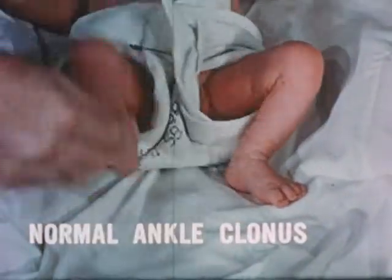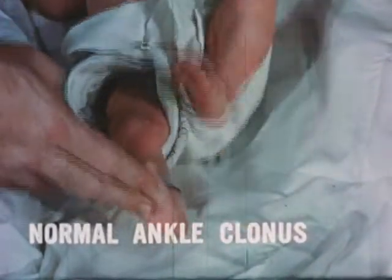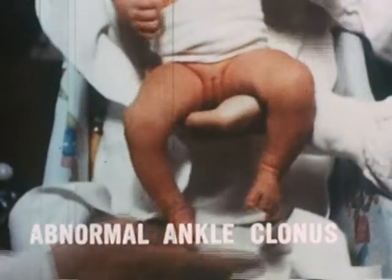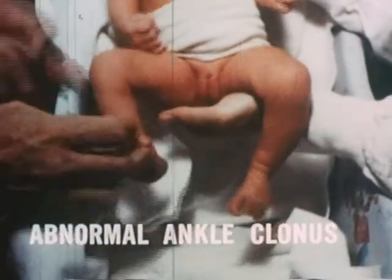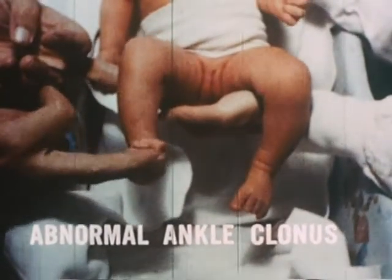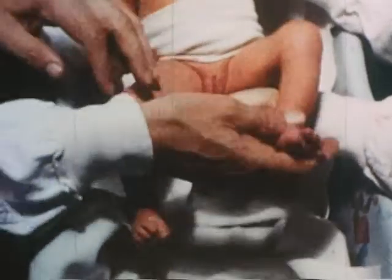This baby shows ankle clonus which is sustained for 8 or 10 beats, but nevertheless turned out to be entirely normal. Slower, more vigorous ankle clonus of greater amplitude is sustained indefinitely in this baby with generalized myoclonus.